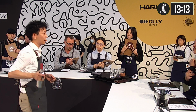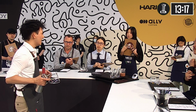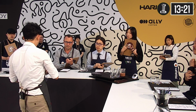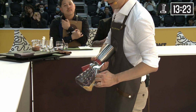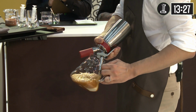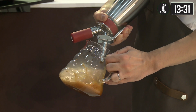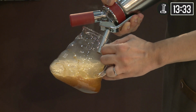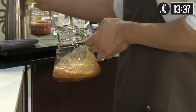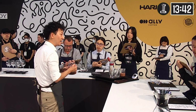My signature drink is served at a surface temperature of 15 to 20 degrees Celsius in a tulip glass to highlight the aroma and acidity. You will find a flavor experience like passion fruit, white grape, dry mango, and Earl Grey tea finish.